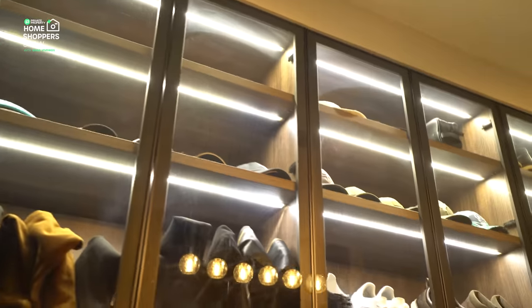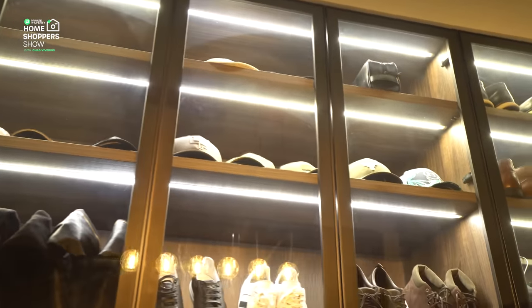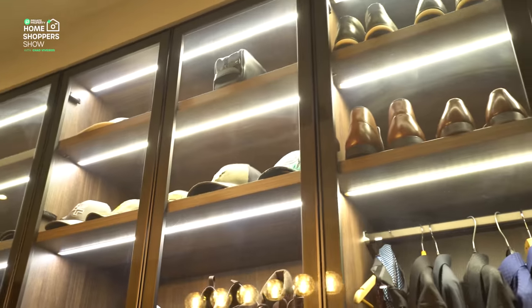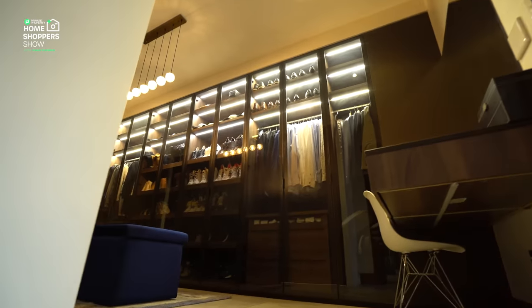Now, this glass cabinetry comes with lighting on everything. So if you've got these Louboutins you want to show off, this is the home you want to do it in. You can see the shoes being showcased. You can see the suits being showcased.